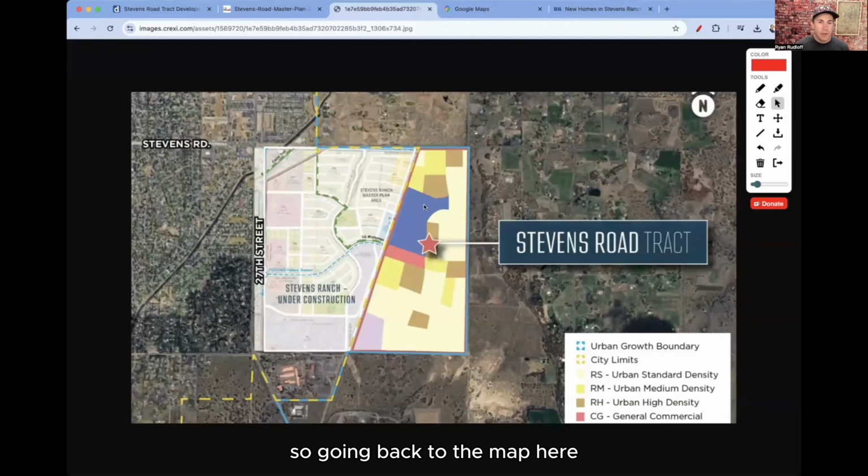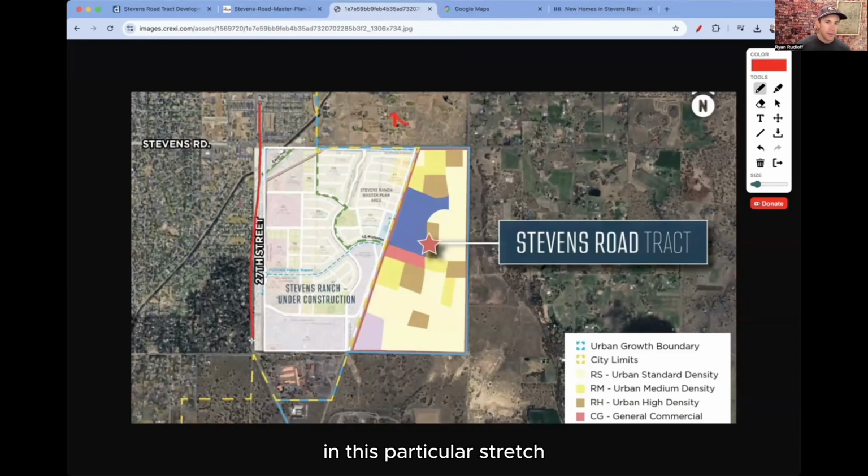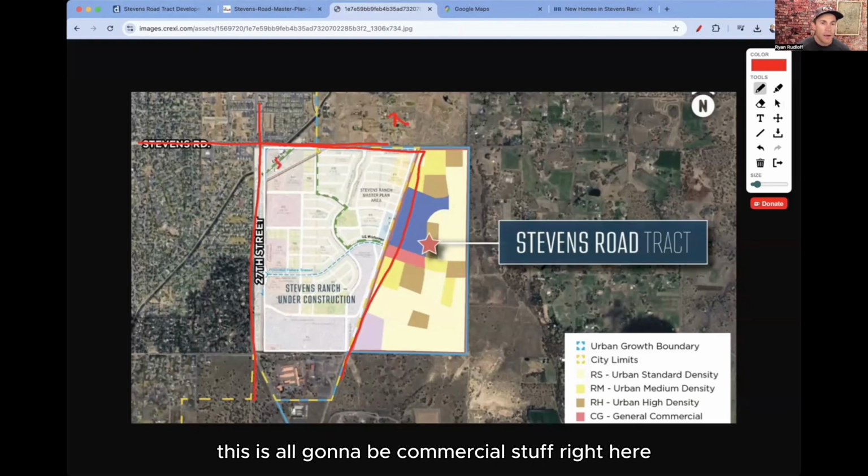So going back to the map here, this is going to be the master plan map of what you see looking northbound up here. Then we have 27th Street, which goes north to south in this particular stretch. This is Stevens Road, and this is Reed Market where it says Stevens Road. It's going to extend through, but this gives us that understanding of what's going on. This is the master plan here. This is all going to be commercial stuff right here up on 27th Street.